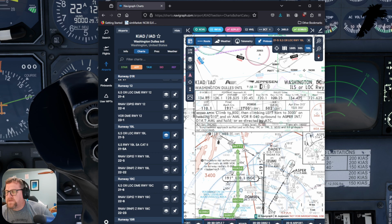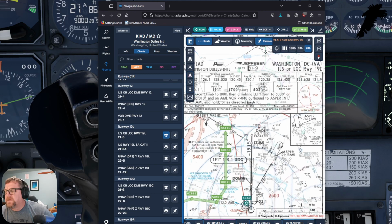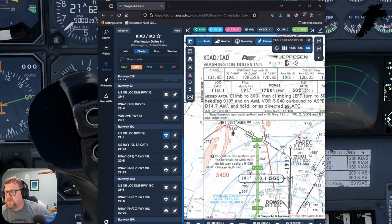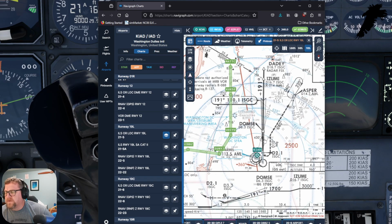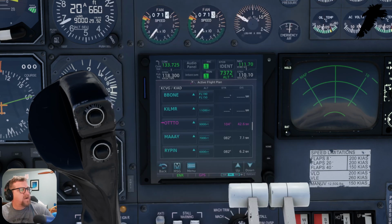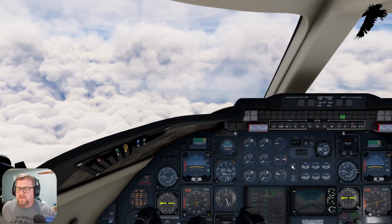If we do happen to go missed, we climb to 800, then we make a left-hand turn up to 3,000 on a heading of 010. We'll go out to the AML VOR 040 outbound to the Asper intersection and hold. Okay, so left-hand turn here, then we turn 040 out here to Asper at 3,000 if we go missed. And it's a very, very good possibility today because of the low ceilings and all that good stuff.